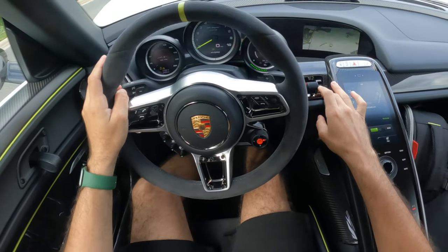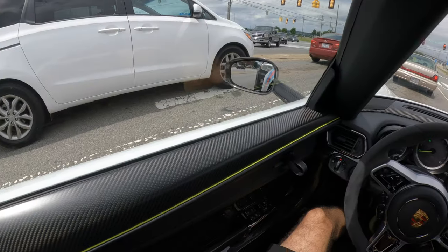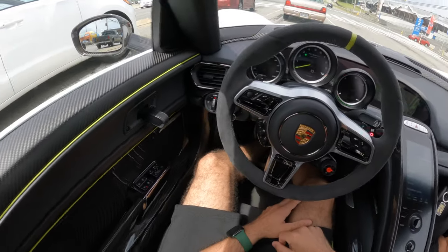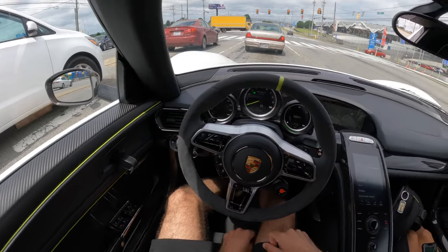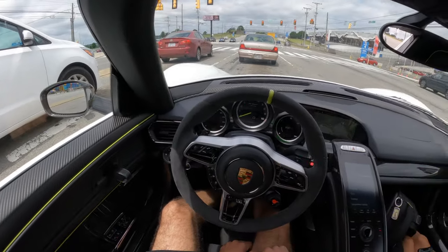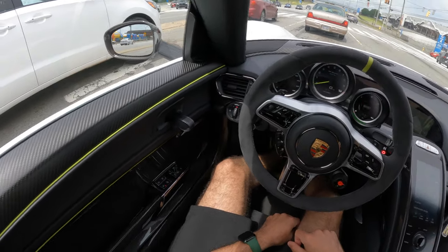One thing I will tell you is that the rear view camera is freaking awesome. I mean, if I was a kid and I saw this thing on the road, I would freak out. Actually, scratch that, even now, if I'm a passenger or I'm driving my car and a 918 with Martini livery pulls up next to you, it's just something. It's really something.